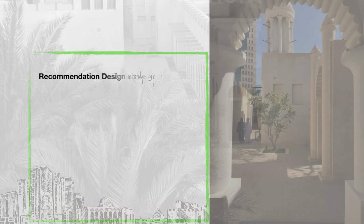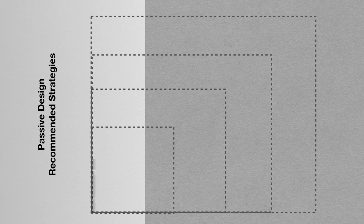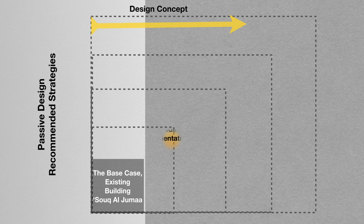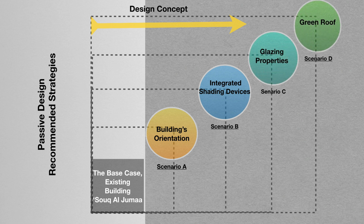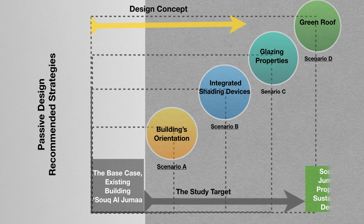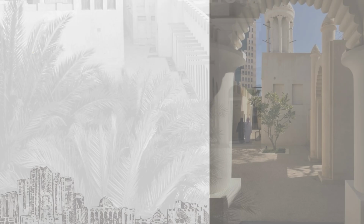The recommended design strategies for building energy conservation to employ in the existing building start by modifying the base case. Strategy A, adjusting the building orientation. Strategy B, integrating various scenarios of shading devices. Strategy C, scenarios assigning different glazing properties. Finally, building 3 scenarios of green roof to meet the study targets.